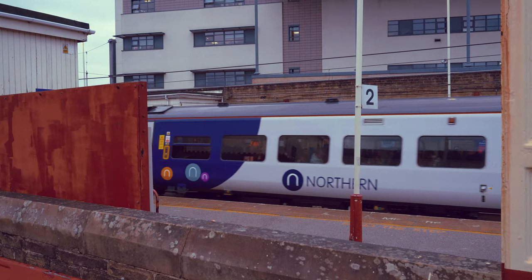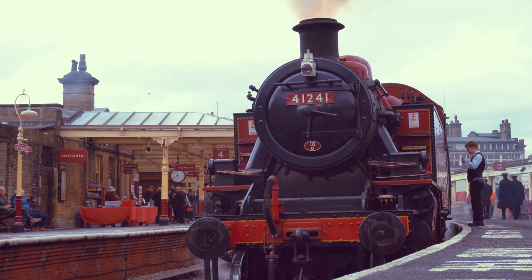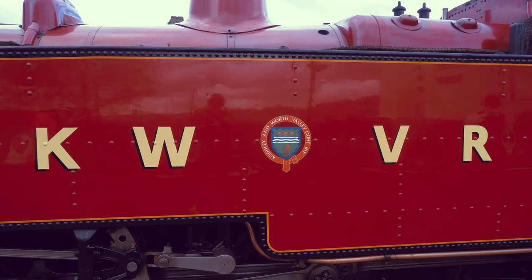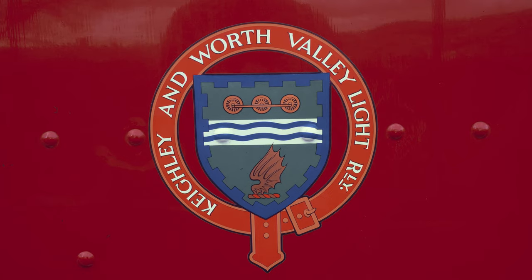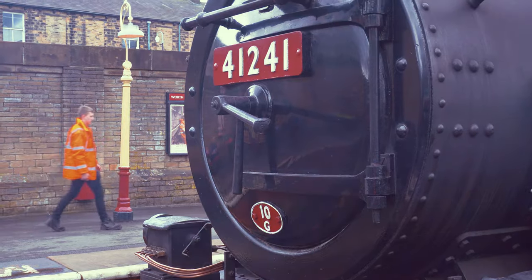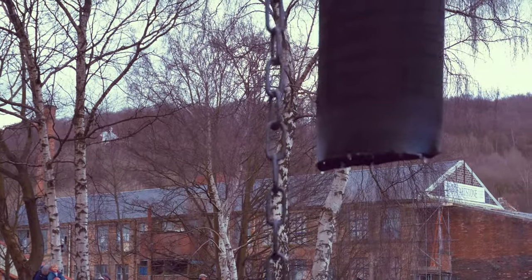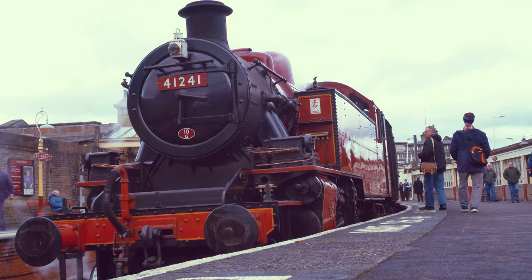Our first train of the day will be hauled by this adorable Ivatt Class 2MT tank engine number 41231 in a very unique Keighley and Worth Valley Railway livery. Why this special one-off livery? Well, because this very engine hauled the very first reopening special train way back in 1968. Bahamas may be the more powerful and illustrious, but this little loco is the original legend of the home fleet.